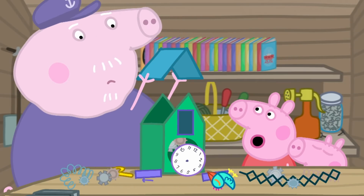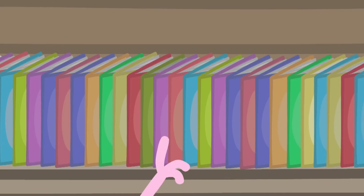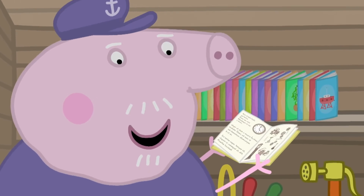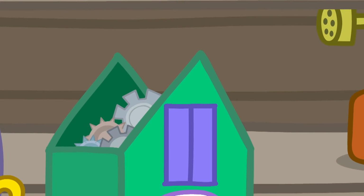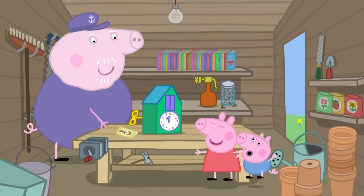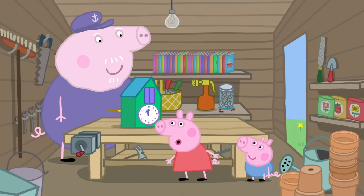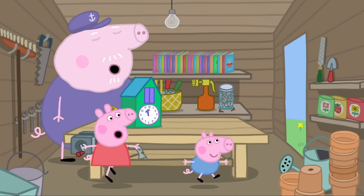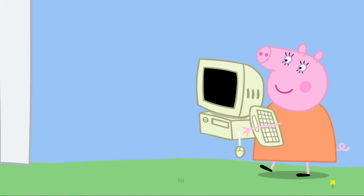Grandpa! Now you've really broken it. Oh, I wonder if I've got a book on clocks. Ah, here we are. How clocks work. Grandpa Pig has mended the cuckoo clock. Hooray! Mummy Pig has come to pick up Peppa and George.